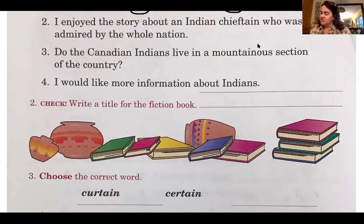So number 2 is I enjoyed the story about an Indian chieftain who was admired by the whole nation. Do the Canadian Indians live in a mountainous section of the country? I would like more information about Indians. So you're going to have to think, well, I heard Indians, I heard chieftain. I don't know. What do you think a good title for a book that has all of those sentences in it would be? The Canadian Indians? Indian chieftains? I'm not sure, guys. You get to make up your own title, but it has to pertain to what the information is in those sentences.